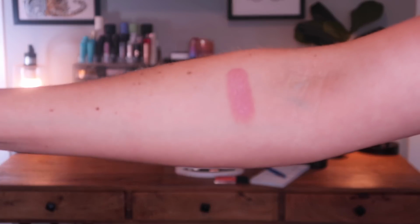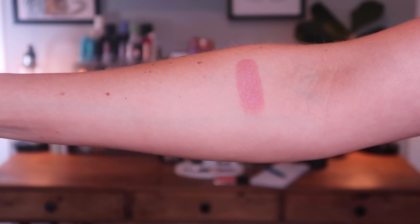I like that it's just your average mid-toned blush shade. I think it's really easy to work with, blends really easily, just like the Melt Bronzing Stick. I can really apply this however I want, and I apply it all different ways, it just depends on the day. Sometimes I'll just swipe it right onto my cheeks.